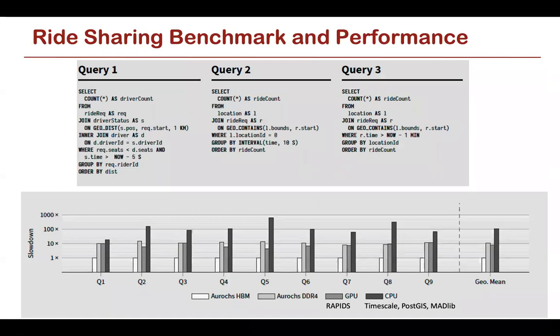So in terms of actually using these data flow threads on an application, the application that we picked was a ride sharing benchmark. And so here are a number of different queries that we had. This first query, query one, matches drivers and riders based on proximity, filters on some conditions, and then ranks by the distance to the driver. In query two, we identify the average ride request count and driver count over time and at any particular location. And there are a number of other queries too.